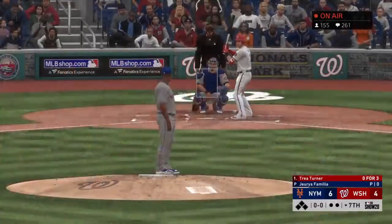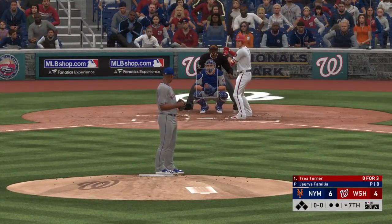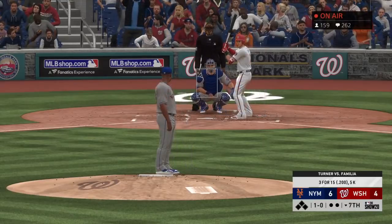Even though we're moving into the back end of this game, they're only down by a couple of runs. You know that old slogan, a bloop and a blast. They could certainly use that right now. And this one runs up high, ball 1.